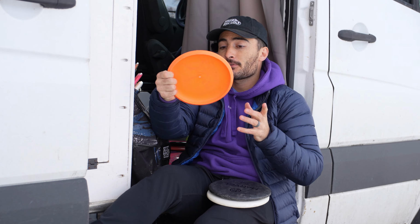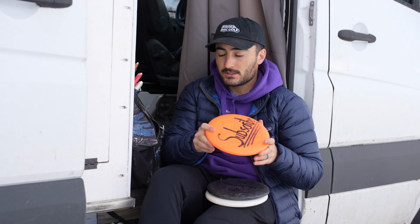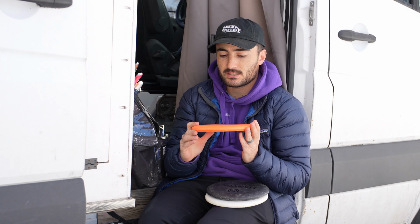The Alpaca I liked for my touchy approach shots. They still both go very far. This one's definitely a little more overstable to get started. They might be similarly overstable actually to get started, as we'll see later.